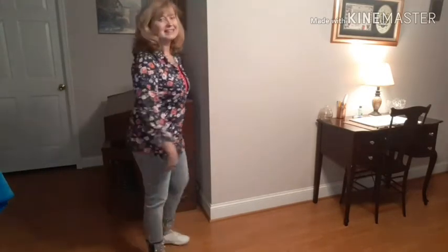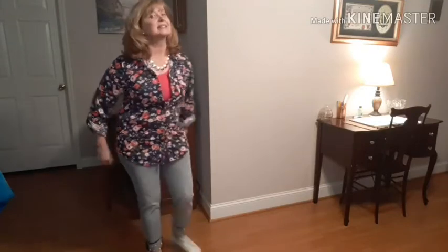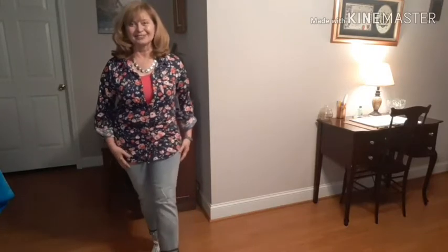But I think it's very cute. It's different for me. It's a very light wash. I usually go for the darker wash, but there's just something about these jeans I really, really like. They're cute. All right, I'm going to go try on the dresses now.